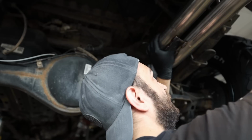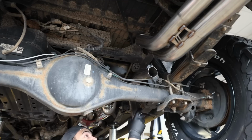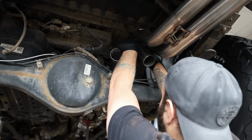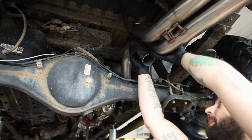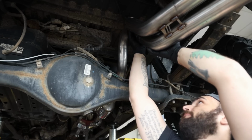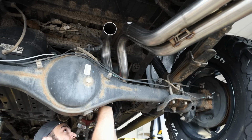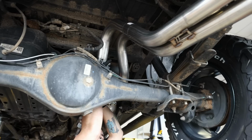We're gonna go into this exhaust hanger. Go into that exhaust hanger. Go there, maybe. That's what I'm saying. Something like that. Do any of us really know what we're doing? So it looks like, I could be wrong here, but it looks like that is gonna go in there. Oh yeah, we got it.